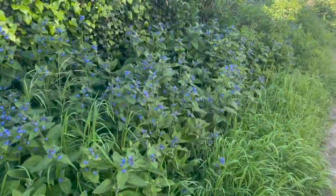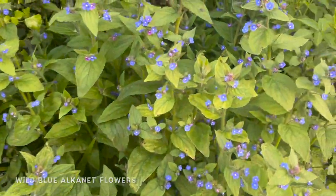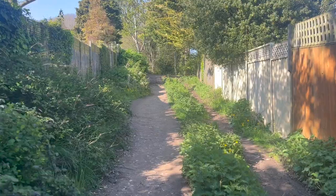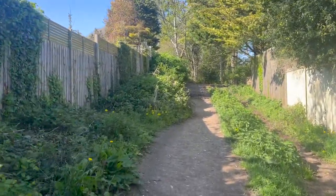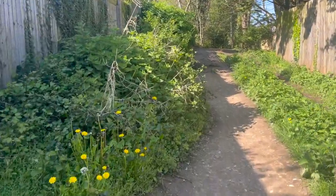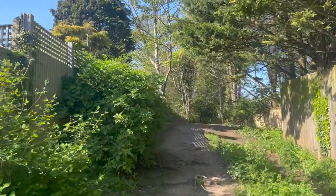I couldn't help but stop again to show you this beautiful wild alkanet, I think it is, these lovely little blue sparks of joy popping up alongside the path. As you can see, it is a lovely little walk. Takes you about 100 yards up the path, and soon you'll find the entrance to this little protected pocket of woodland.